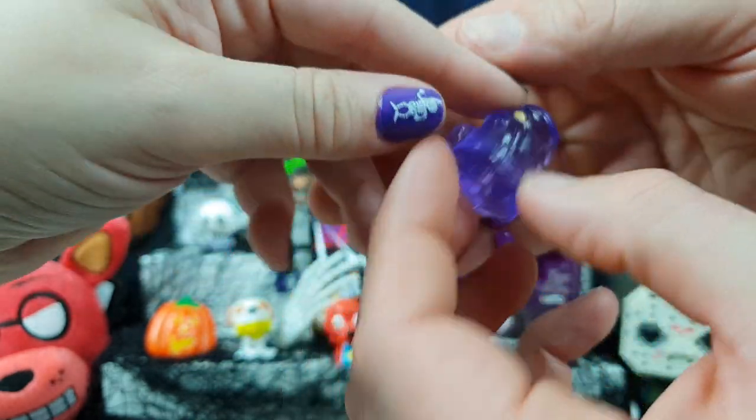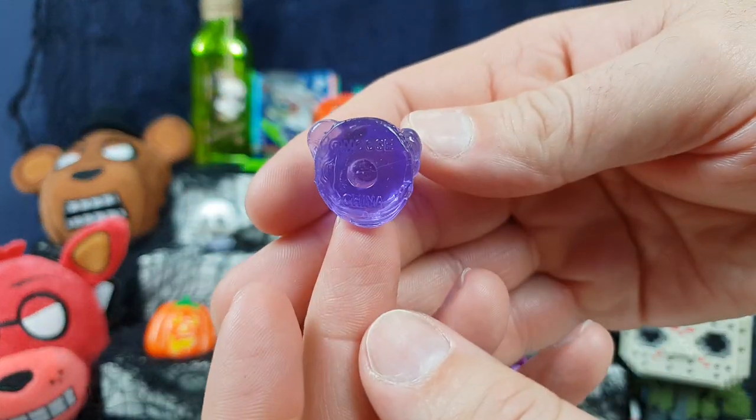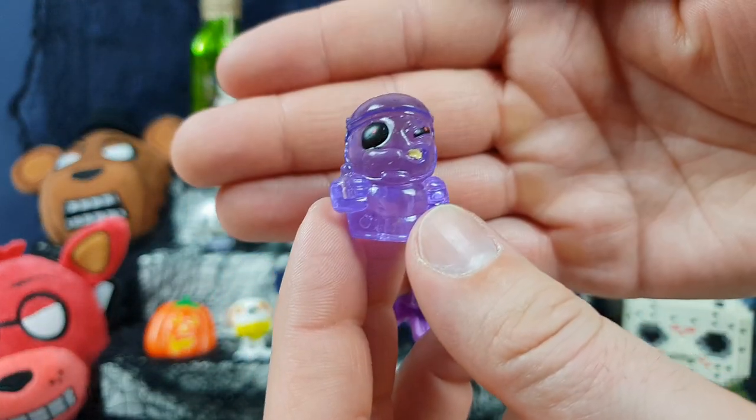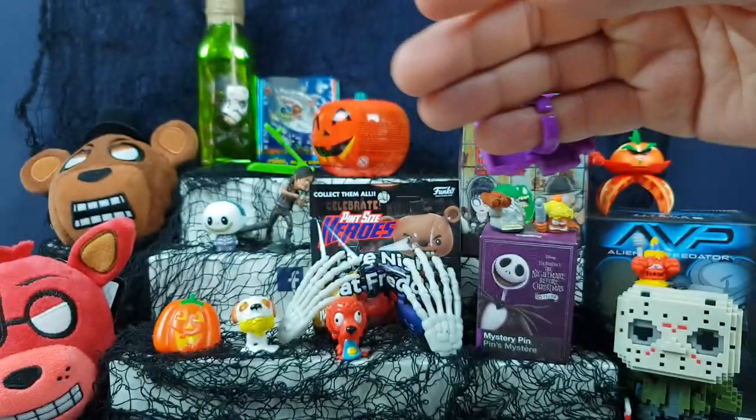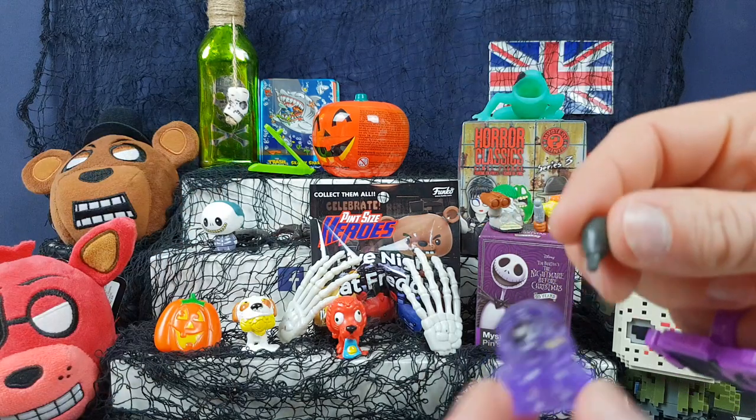Is he a wall crawler? I think he's one of the wall crawlers. Yeah, so is it one black eye? Yeah, one big black eye. It's super weird looking. Is that Waxy Earwig? It could be Waxy Earwig.